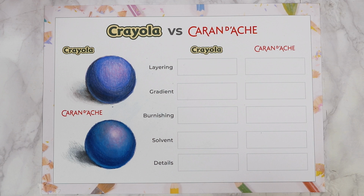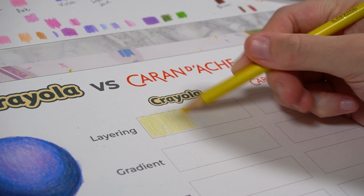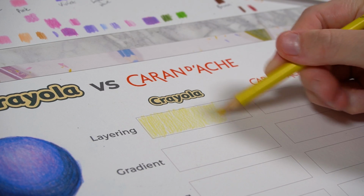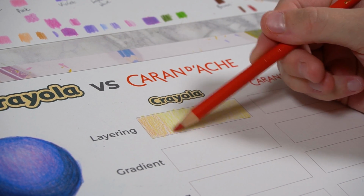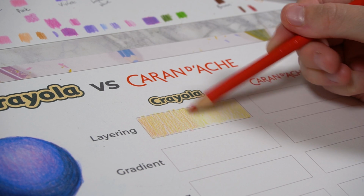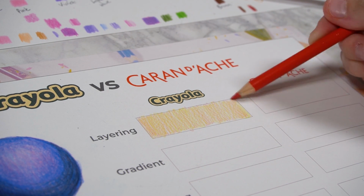Next, I wanted to test how easy it was to layer multiple colours together, and I found that both pencil sets did a really great job at this. Often when I draw skin, I have to layer lots of different colours, so I thought it would be good to test creating a skin colour with both pencil sets.